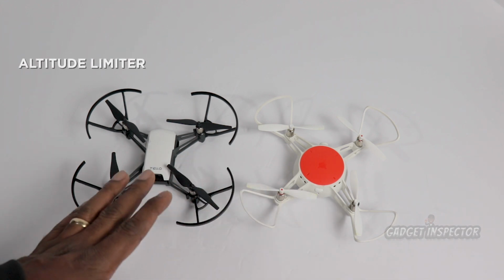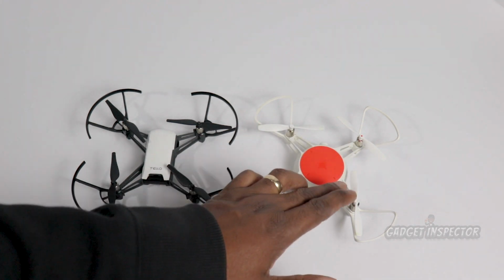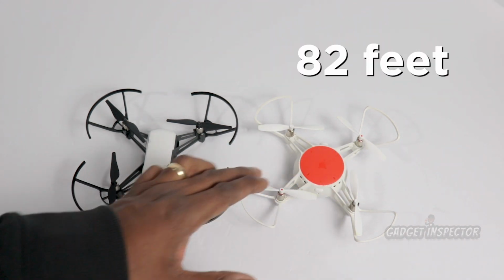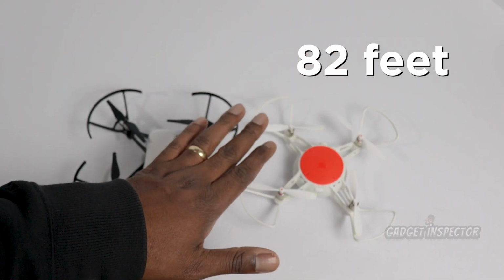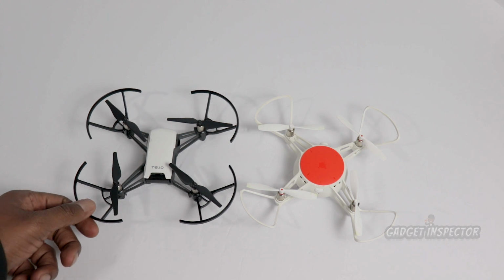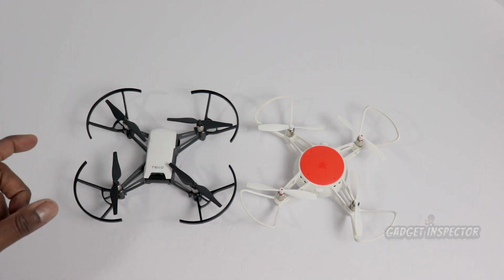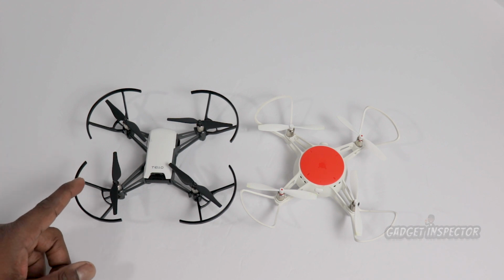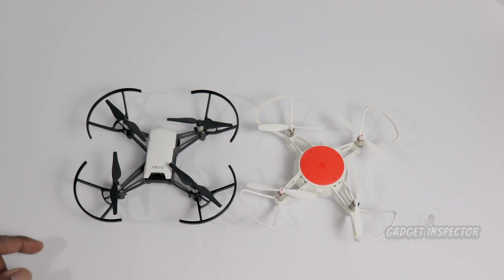Now you have the ability to limit the height for each of these. For the MITU, it's up to 25 meters. That's actually the highest it will go, and you can set that lower if you want. And the Tello can be set up to 99 feet. The Tello is being controlled by a 2.4 gigahertz frequency, and the MITU is on 5.8 gigahertz.